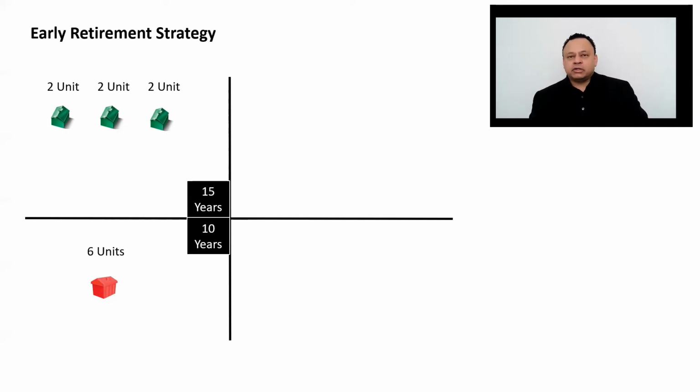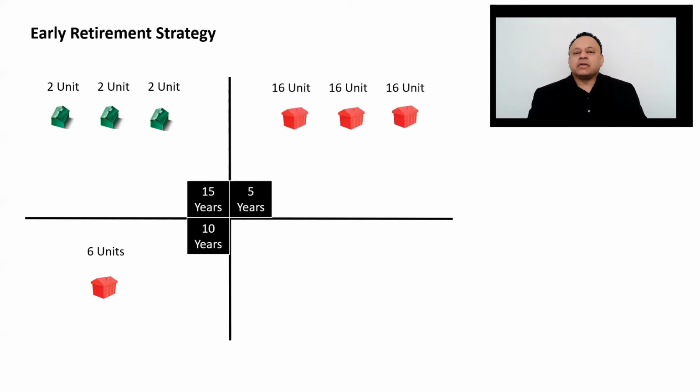So it's a stronger building, so you're reduced. It's in one location, reduced stress, but you're still managing it. And that's a bit of a problem. The next level would be, let's say, a series of 16-unit buildings. And if you have this, you can retire in 5 years.